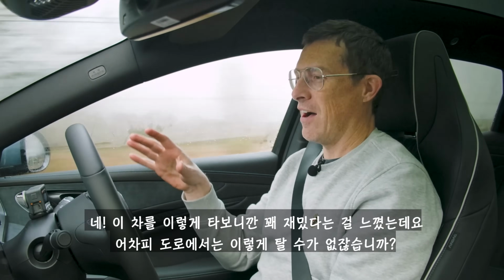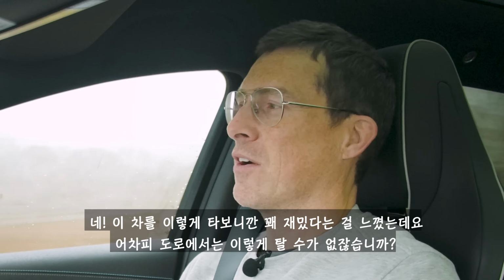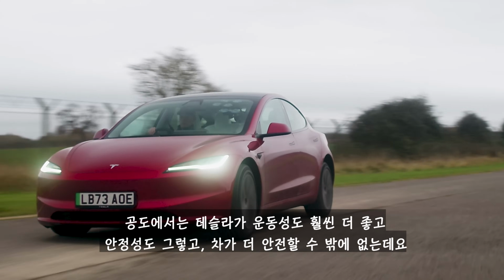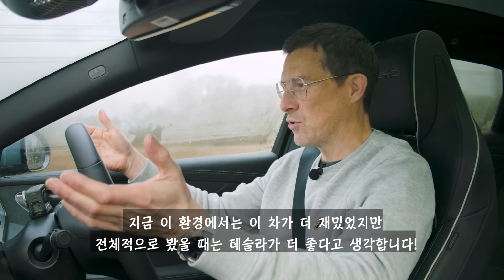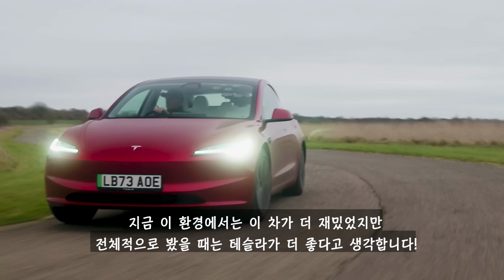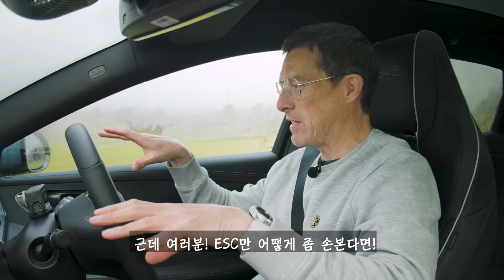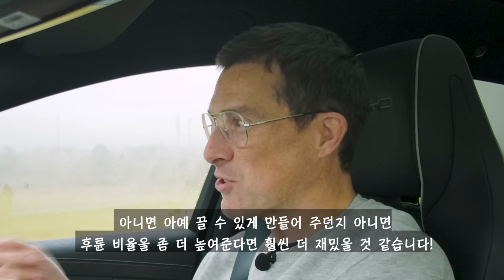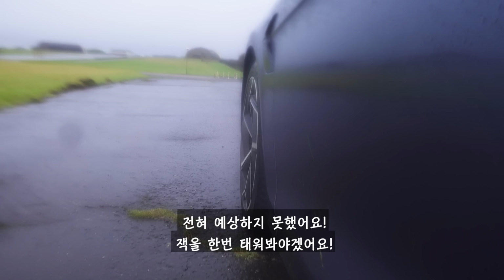Right, after all that, I found that to be quite a lot of fun. But you can't be doing that kind of thing on the road. And really, on the road, the Tesla is just going to be the better handling and more secure and safer handling car. I might have enjoyed this more right now in these circumstances, but overall, I take the Tesla in terms of the handling. Do you know what? If they sorted out the stability control, maybe allowed you to turn it off, make it a bit rear biased, this could be a lot of fun. I was not expecting that. In fact, I'm going to show Jack.